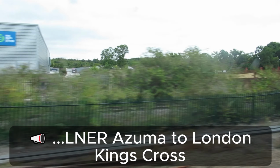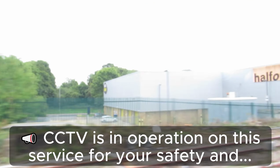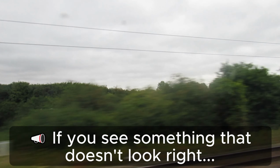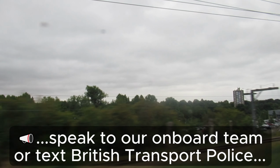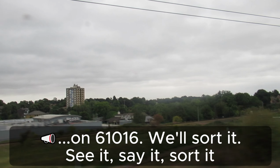The announcements are great. "LNER Azuma to London King's Cross. We will call at London King's Cross only." BTP ones are done by someone else though. "CCTV is in operation on this service for your safety and security. If you see something that doesn't look right, speak to our onboard team or text British Transport Police on 61016. We'll sort it. See it, say it, sorted."